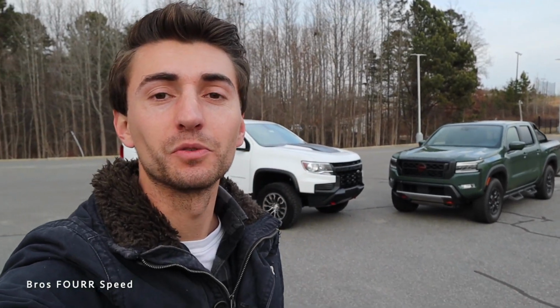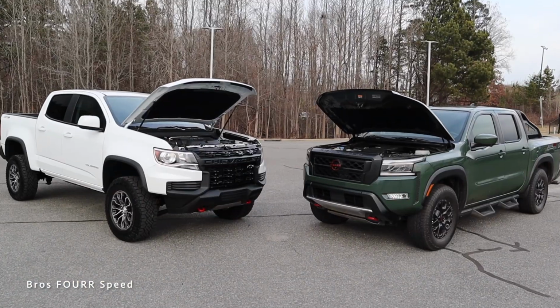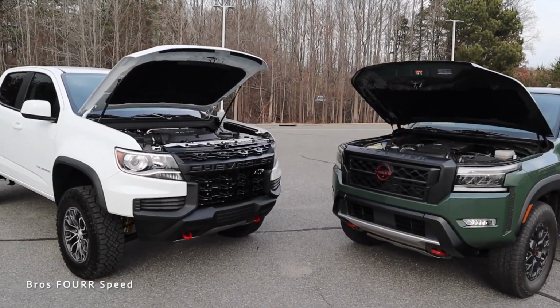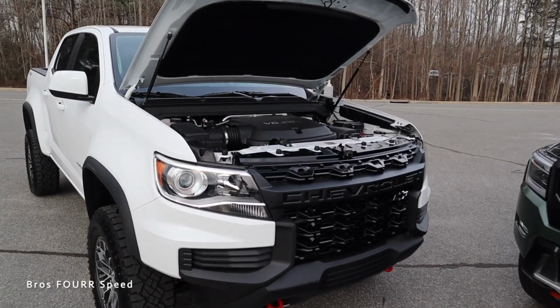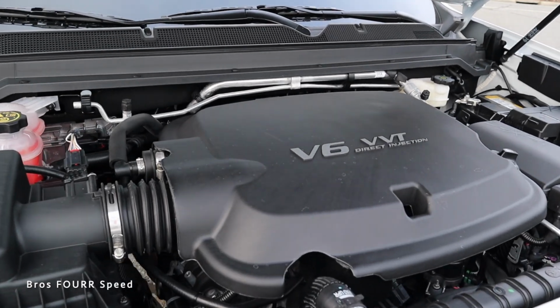While we have the keys to the 2022 Nissan Frontier Pro-4X for the week, we decided to swing through Randy Marion Chevrolet to put it head to head with the 2022 Chevrolet Colorado ZR2 to see how these two trucks compare. To start off, underneath the hoods of both of these trucks, over on the Colorado ZR2, you're gonna find a 3.6 liter 6-cylinder engine.